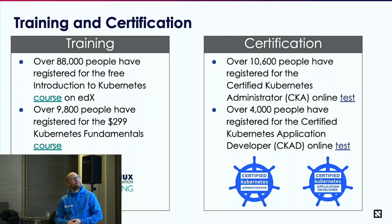And then once you build confidence and really use Kubernetes for a bit, you can also apply for the certification tests for that. So there are two different versions, one for the administration of the clusters and one for the application development part, focusing on a bit different aspects of the system.